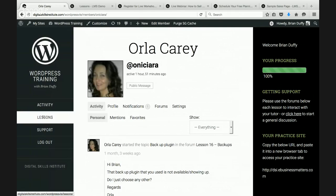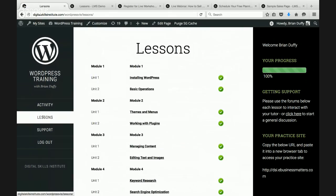Now let's get down to the lessons. I guess this is the important stuff from a lot of your point of view. So I have all my lessons grouped in modules, and each module has one or more lesson units, okay? And making these is very simple. If you're familiar with WordPress, it's just as easy as making a blog post, and it's easy to drop in your videos and whatever else. So let's have a look at a lesson.